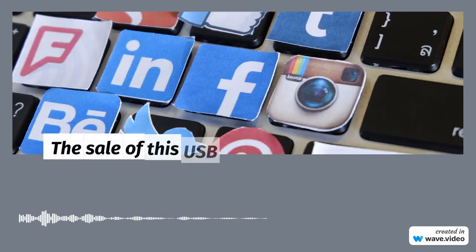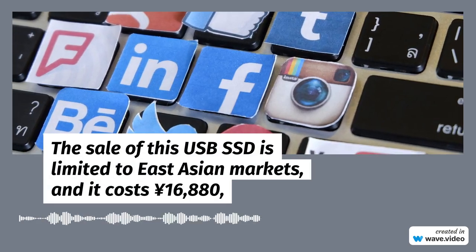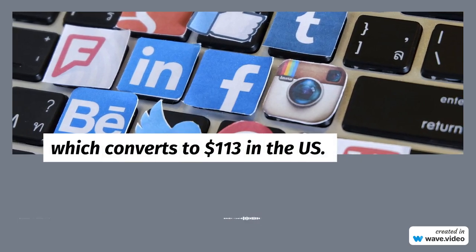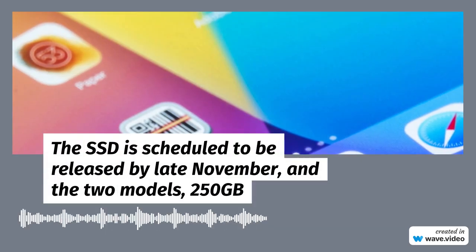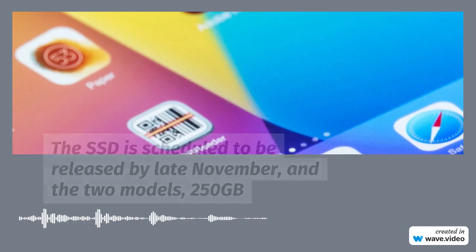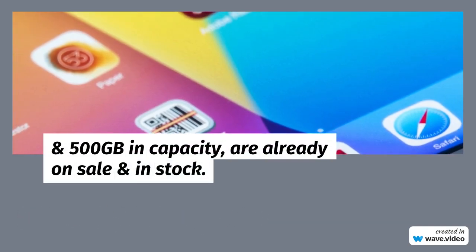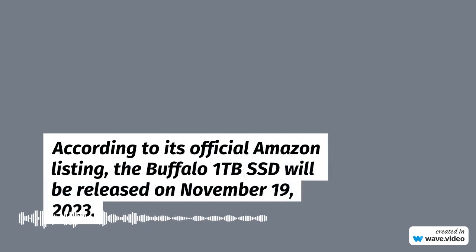Pricing and availability: the SSD-PST51 of this USB SSD is limited to East Asian markets, and it costs 16,880 yen, which converts to about 100 dollars. The SSD is scheduled to be released by late November, and the two models, 250 GB and 500 GB in capacity, are already listed according to its official Amazon listing.